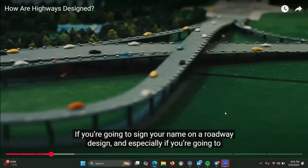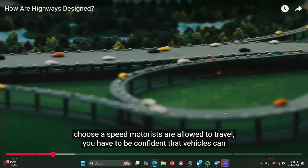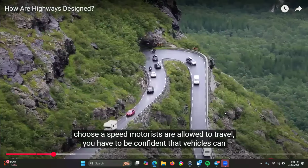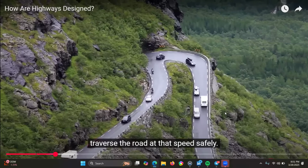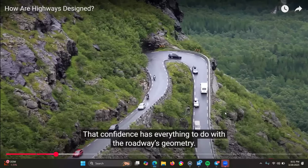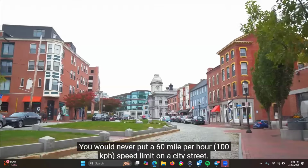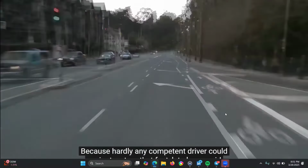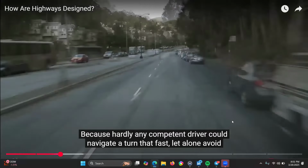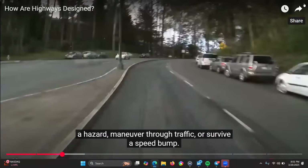If you're going to sign your name on a roadway design, and especially if you're going to choose a speed motorists are allowed to travel, you have to be confident that vehicles can traverse the road at that speed safely. That confidence has everything to do with the roadway's geometry. You would never put a 60 mile per hour or 100 kilometer per hour speed limit on a city street. Why? Because hardly any competent driver could navigate a turn that fast, let alone avoid a hazard, maneuver through traffic, or survive a speed bump.